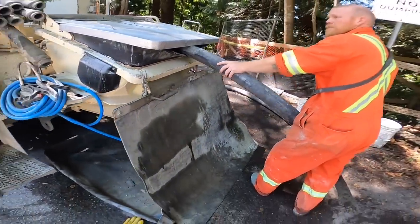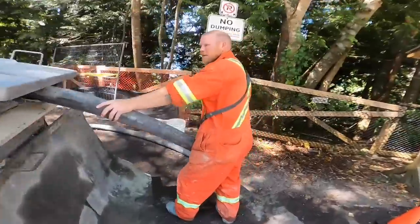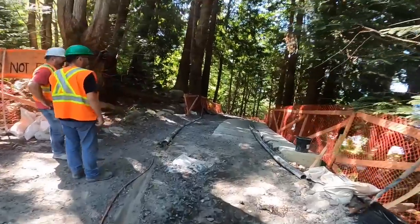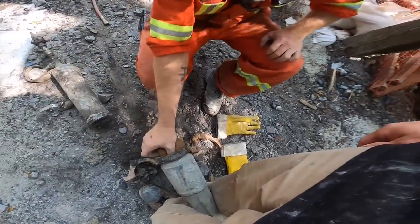Strokes and it's good. And I'm going to grab the blowout cap here. Come down to our line, which we are going to blow out into the other pump down below. So I'll hook this up and then we'll go. Sponge and cap on, away we go.